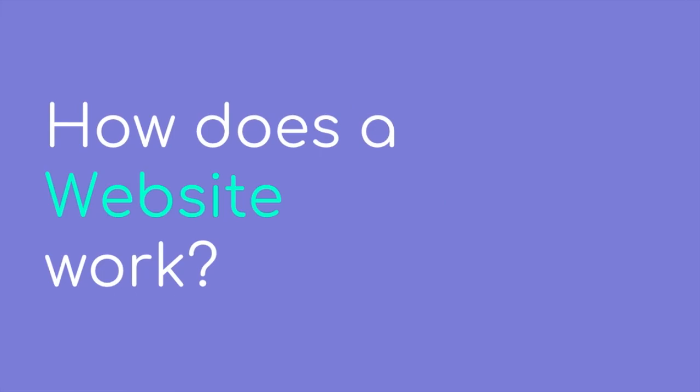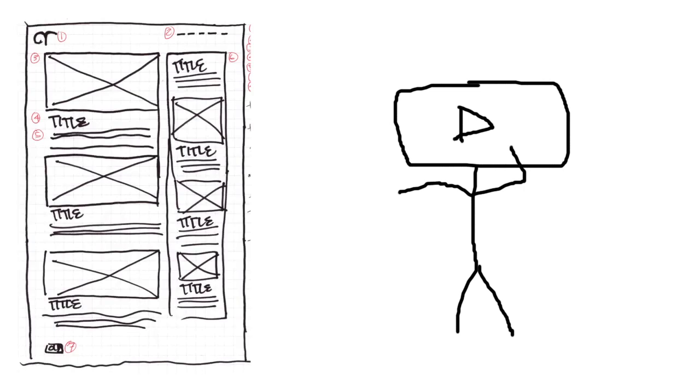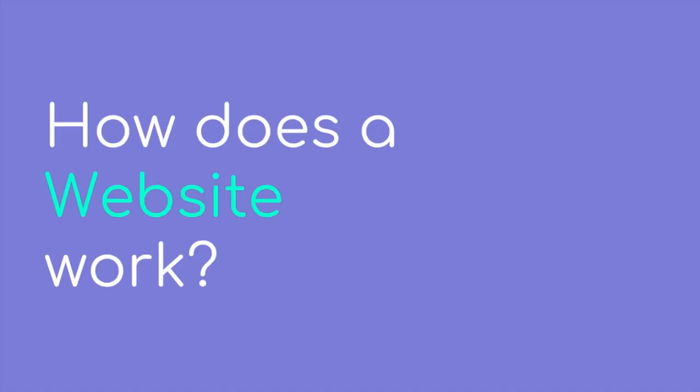Let's look at how a website works. When you type in a web address, your browser contacts the server associated with that address. Next, the server sends some files back to your browser with the code and any other content such as images or video. Then, your browser decodes the HTML code and displays it in a visual way.